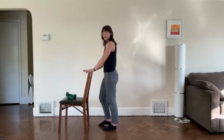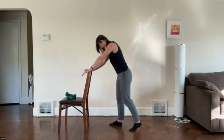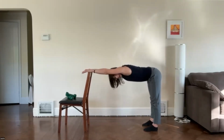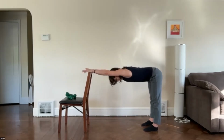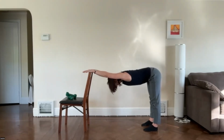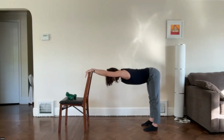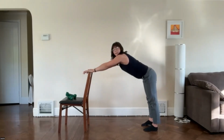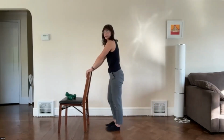Place both hands on the back of your chair or on your table and walk yourself back into an upside down L position. So the torso is parallel-ish to the ground. Your legs can be bent or straight. Your arms are reaching forward to give yourself a little stretch here. All right, and then coming up, walk yourself forward.